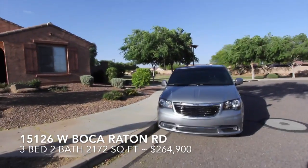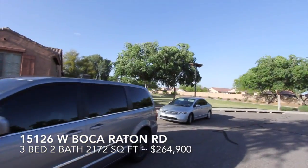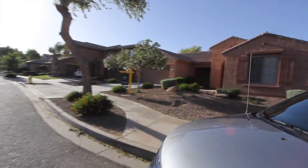There's not a park or a playground over here, which is good because then you get a lot of the kid noise if there was. It's just a huge field, which is awesome if you ever have any pets or just want to come out here and throw the ball with the grandkids.